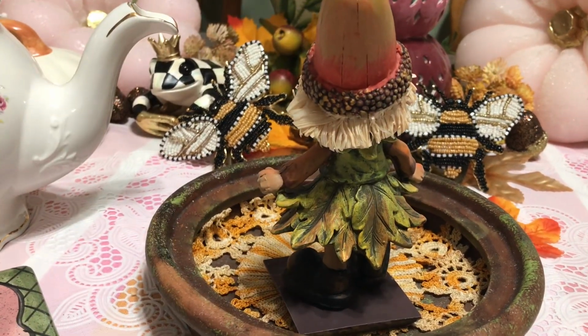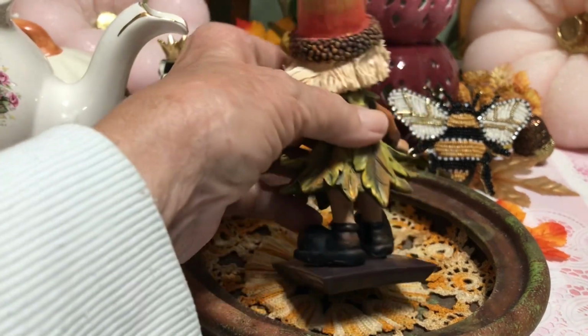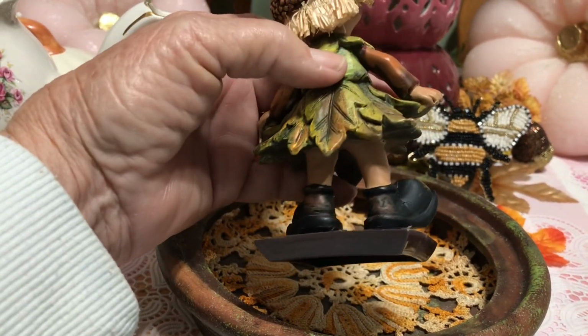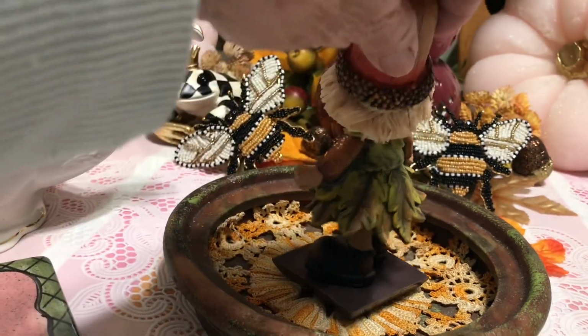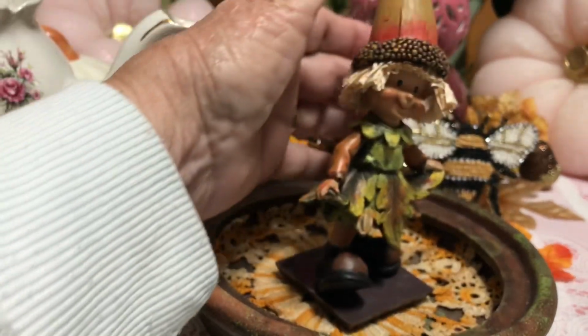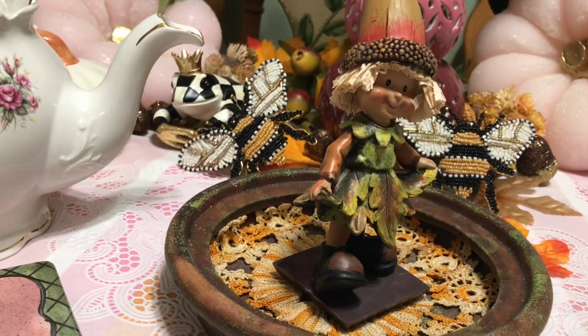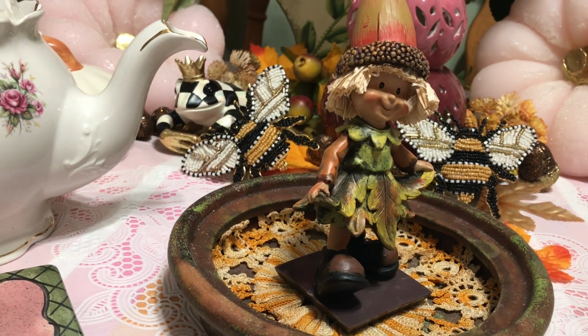And Annalise takes such good care of her stuff that it all looks brand new. Isn't it gorgeous? Look at the shoes, the little leaf dress. Looks like I could just throw some fairy wings on her and we could turn her into a fairy. What do you think? Well, I'm just thinking. I'm not saying I'm doing it.